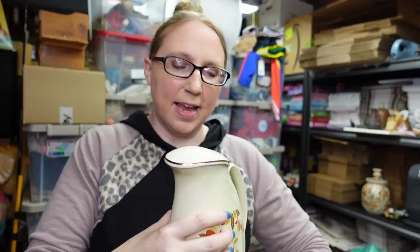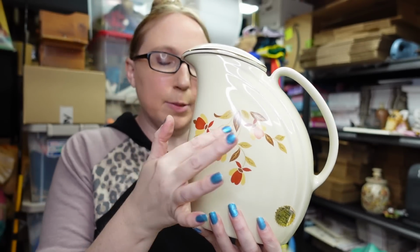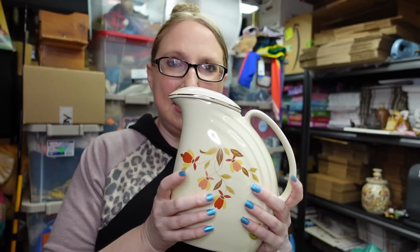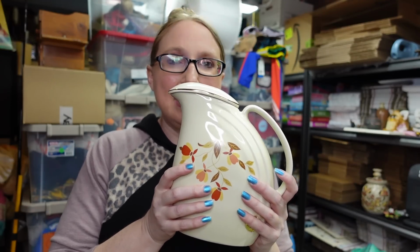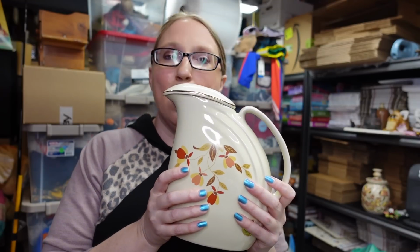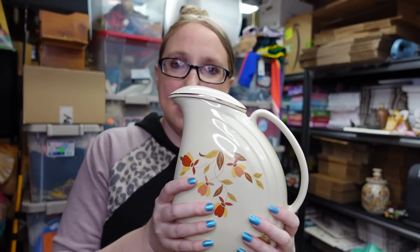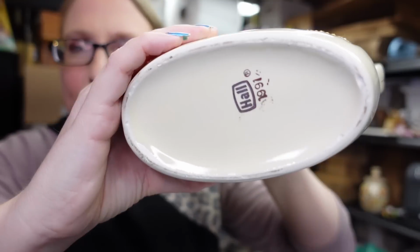The first thing that I got is this Hall picture. This print here is called the Autumn Leaf, and some of the Hall pieces that are in this particular pattern can sell really well. It just depends on the piece. Some pieces are much more desirable than others. So I did win this at an auction. They call this a water pitcher. Here is the maker's mark on the bottom.